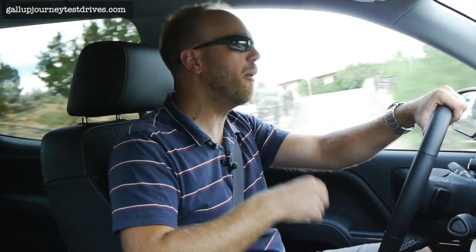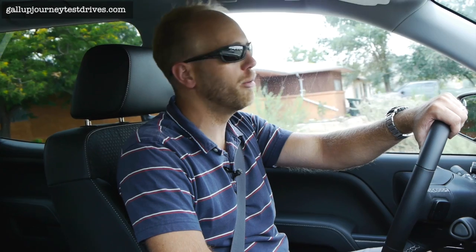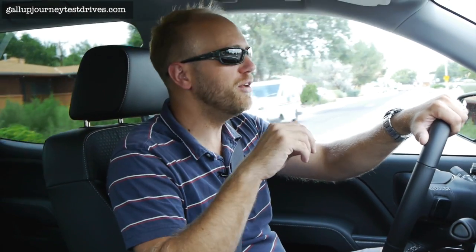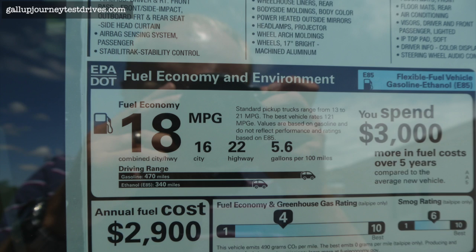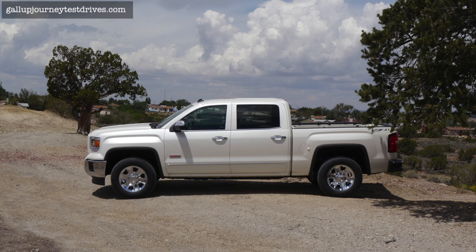Now, that technology, of course, isn't supposed to just get you power, it's supposed to get you efficiency, and that really is becoming the name of the game in the truck wars. It's not just about power, payload, and towing anymore. It's also about fuel economy. And there, GM has Ford beat by quite a few ticks. This thing's rated at 16, 22, 18 combined, which is a tick higher in each EPA category than the F-150. And I have to say, given the size of this truck as a 4x4, crew cab, all of those kinds of things, those are pretty good fuel economy numbers.